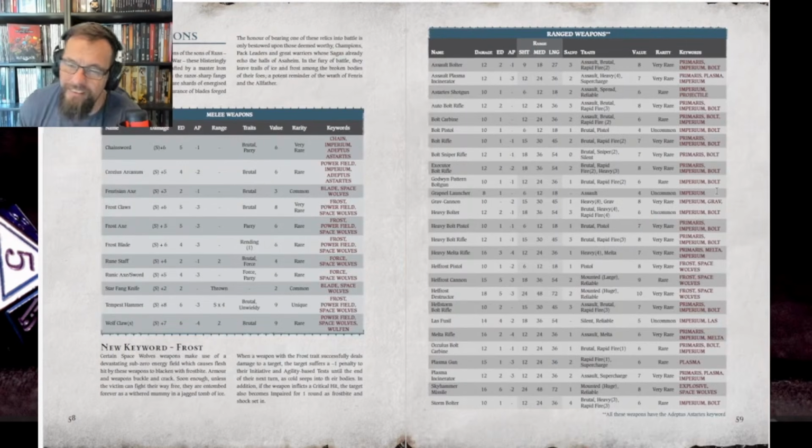And this is, I think, probably my favourite section, because I do love looking at specific armaments and things like that. But a lot of these have got the frost keyword, which I didn't know existed. It makes sense that it existed, and I'm sure it probably exists in the 40,000 minis games. When you are hit with a weapon, not only will you take the damage from the weapon, but you're going to get a -1 penalty to initiative and agility based tests at the end of your next turn because of the frost that you're going to get.